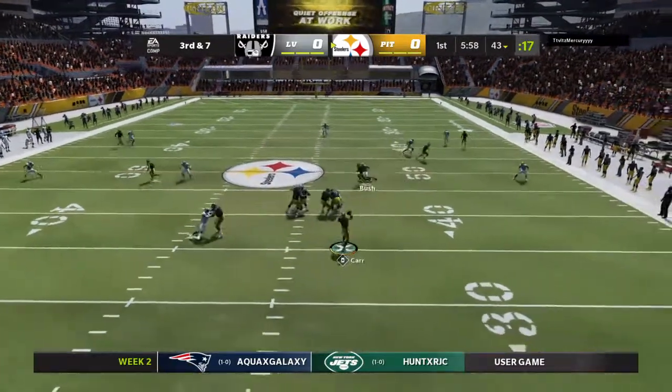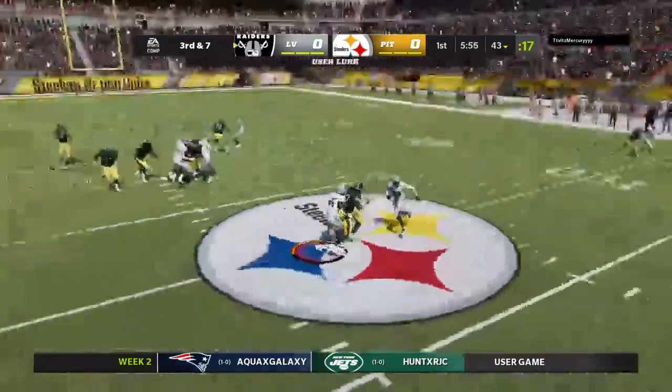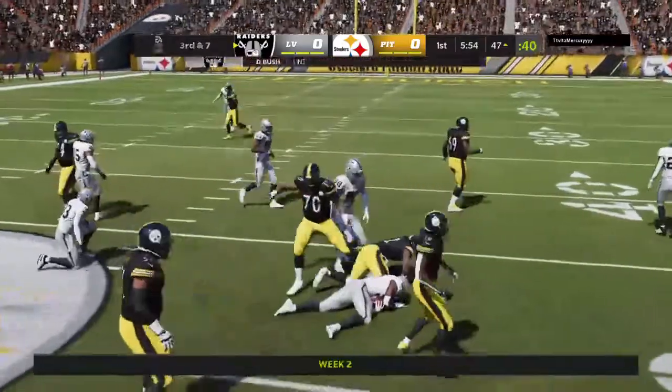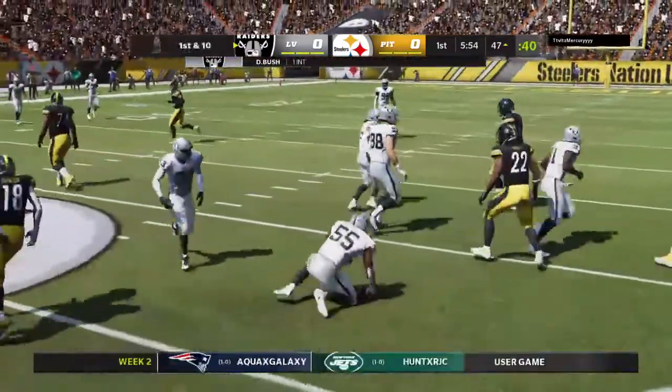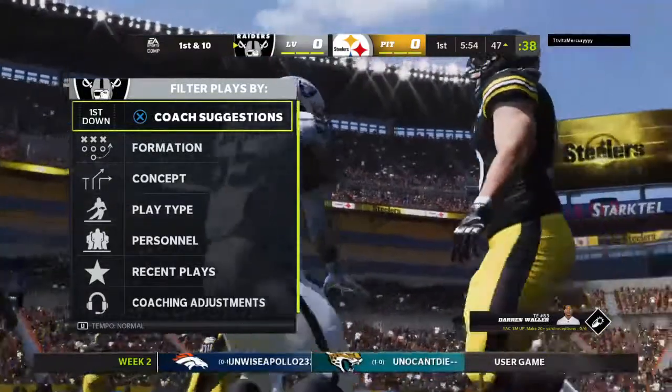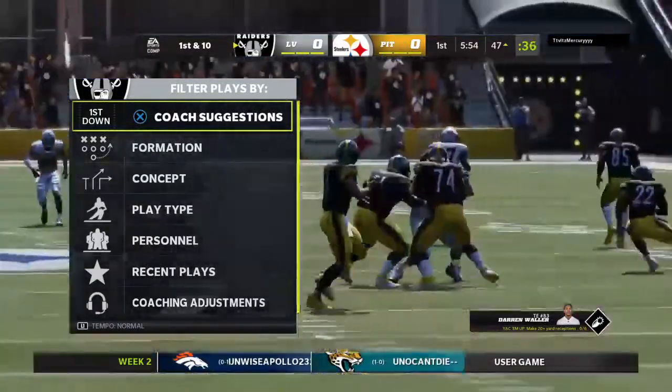Again, they'll throw with Carr. He rifles one, and that's going to be intercepted. It's Devin Bush, the linebacker, who picks it. And they'll start out with great field position at the 47-yard line in enemy territory.